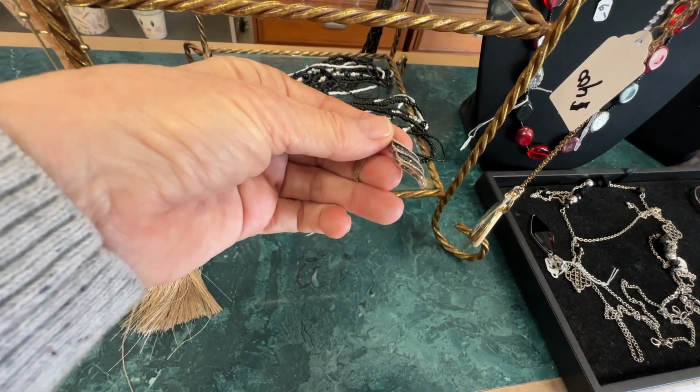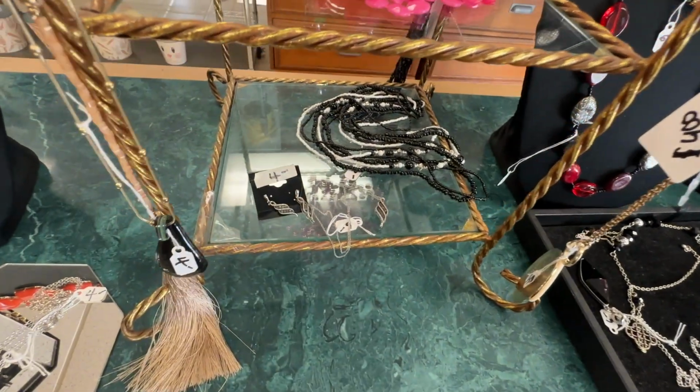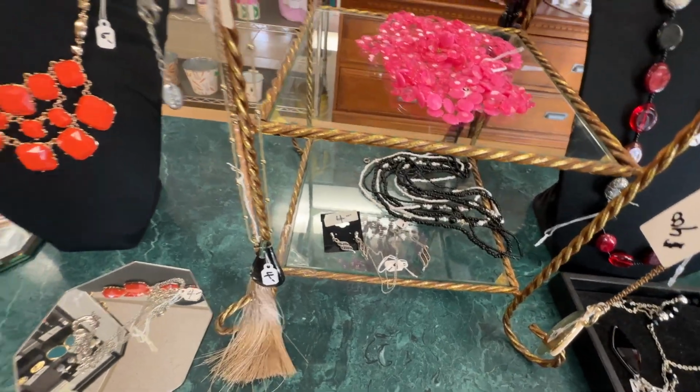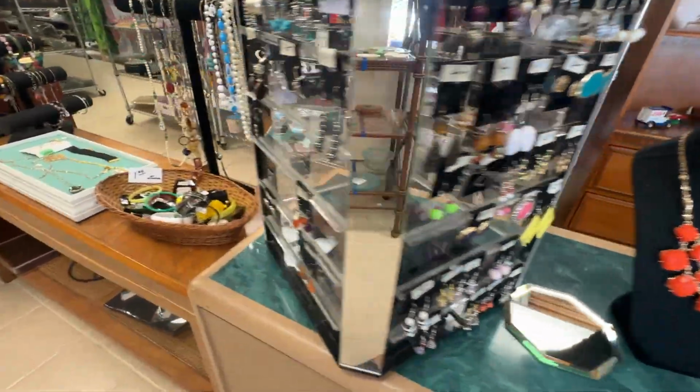That almost looks like $9.25. All right, that's a nice set. What do you guys think? Would you pick that up? And then they have the earrings over here.